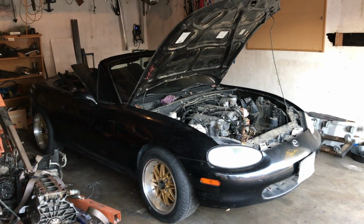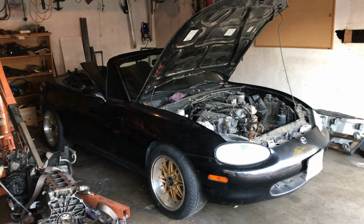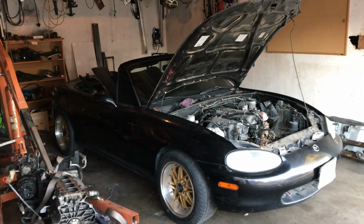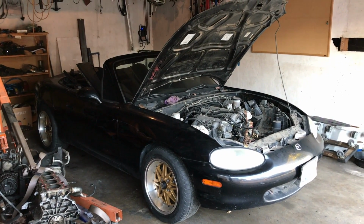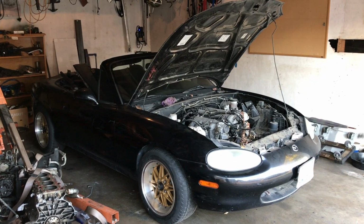So it's just not going to happen in California, and it's a nice straight car. Frame rails are straight, all that good stuff. So it'll be nice for once to start with a good car. So, with that being said, let's start.